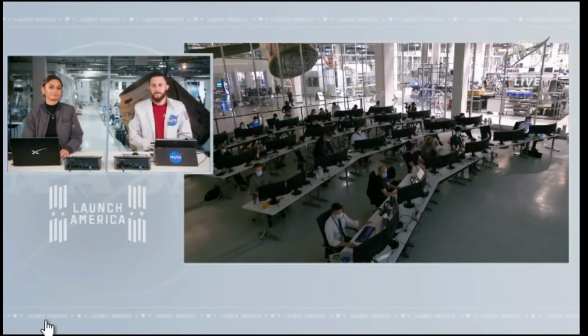SpaceX Endeavour, sound check on the cabin mic. SpaceX has you loud and clear on the cabin mic.